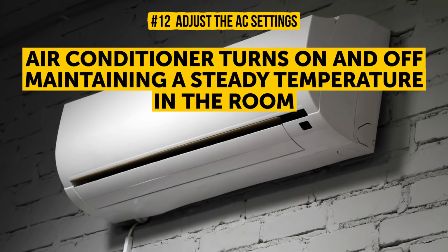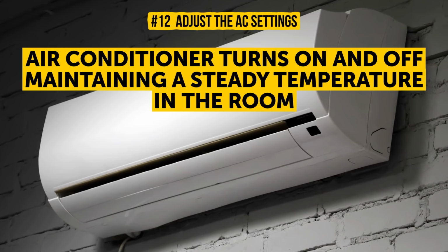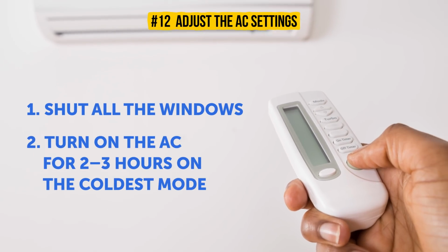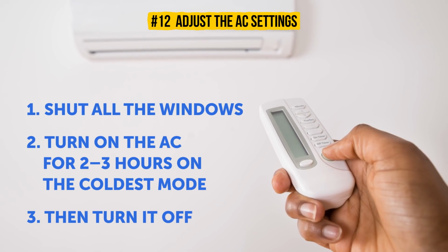In this mode, an air conditioner turns on and off, maintaining a steady temperature in the room. If your air conditioner doesn't have this function, shut all the windows and then turn on the air conditioner for 2 to 3 hours on the coldest mode. Then, turn it off.